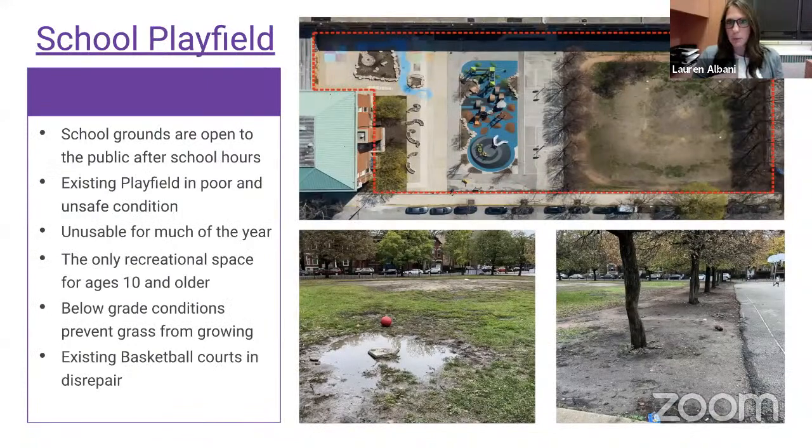The school playfield. What you are looking at now is an aerial view of the playfield, and you can see to the right, that's our current, if you want to call it a field at this point, mud pit. It's in really, really bad condition. I can't overstate that enough. It's unsafe. You can see down below, there are divots, there's water retention. The pictures you're looking at actually show it looking decent for itself. As the winter goes on, it gets worse with the snow and the rain, to the point where our kids cannot go out there.